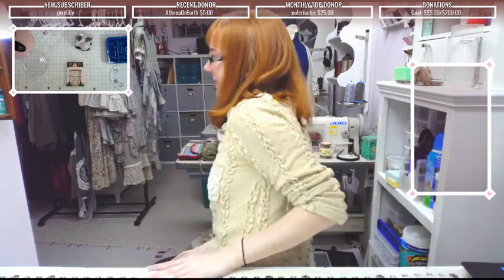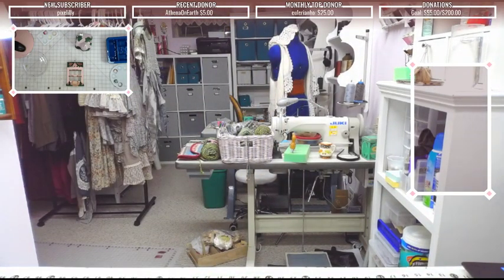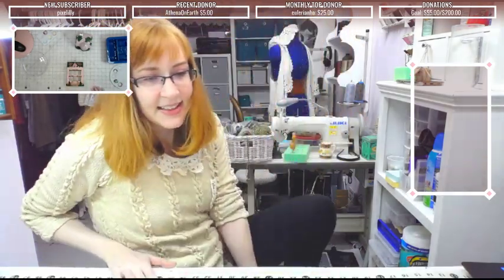I'm gonna turn down the heat in here a little bit because it's warm. Which is certainly preferable to how cold it's been recently. Okay.